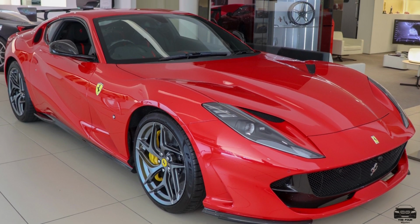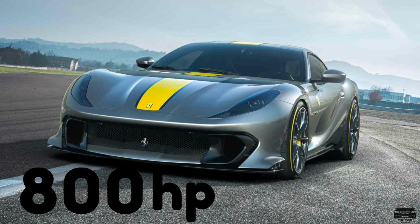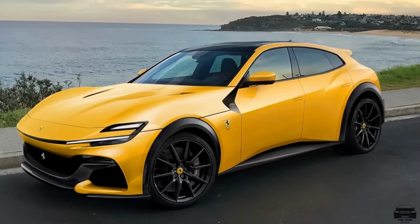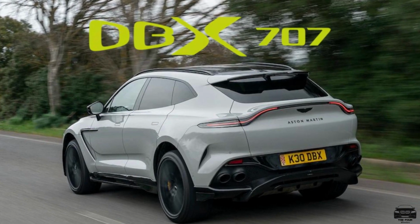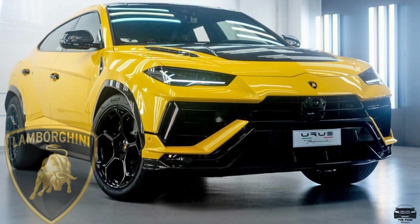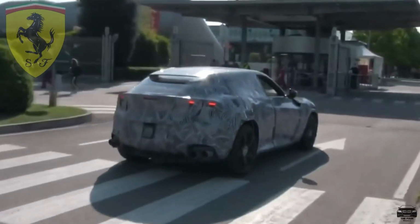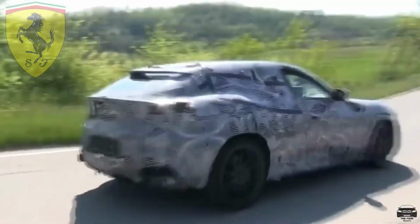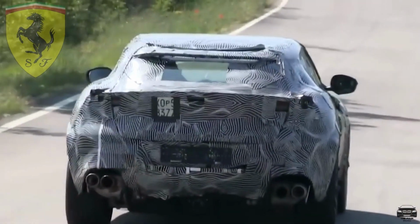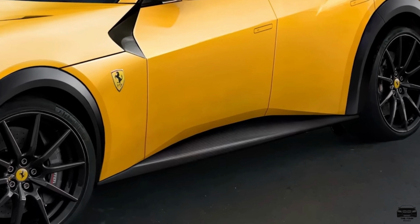The V12 is likely going to be the one we saw on the 812 Superfast, which was around 800 horsepower, and this would make it the world's fastest SUV, even more than the Aston Martin DBX 707 and the Lamborghini Urus Performante. The engine is going to have a 4-wheel drive and a dual clutch transmission to give it extra fluidity when changing gears. It's going to have a front mid-engine, which means the engine is right behind the front axle, which improves controlling and handling.